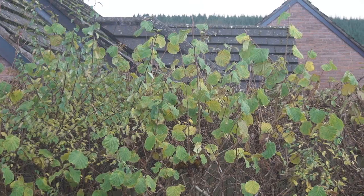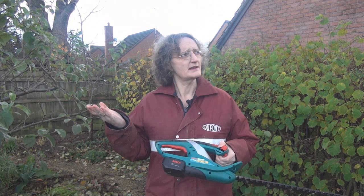I think the hedge needs a last trim before the winter. It's raining a little bit, again, but that's not going to stop me. Hey-ho!